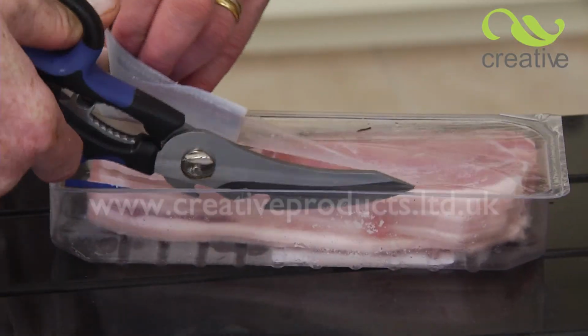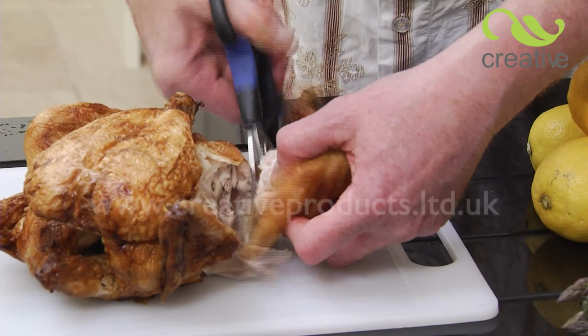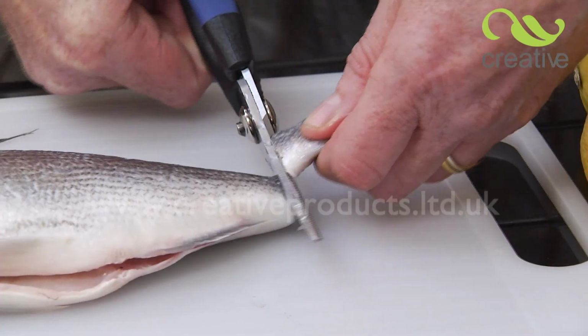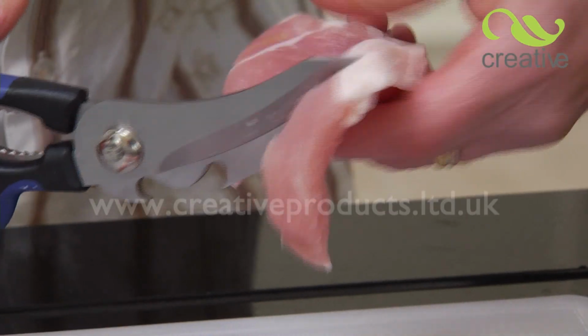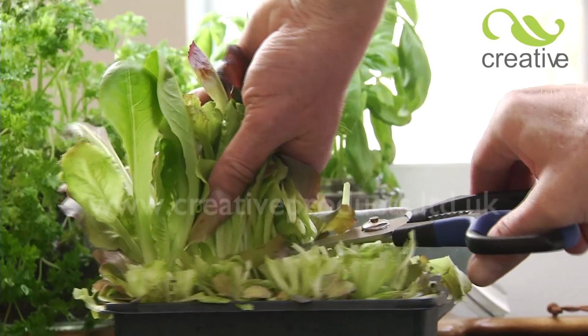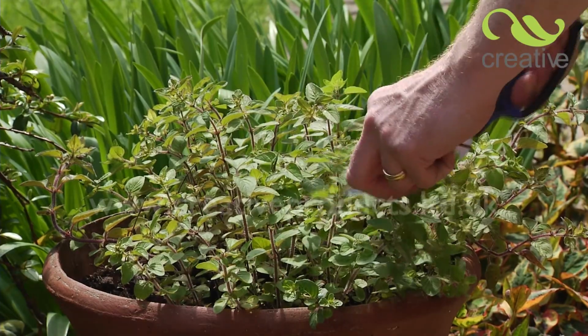A must-have in any kitchen, Rhino Scissors cut through meats, fish and poultry with ease. Strong enough to cut through bone, they make trimming chicken easy. Great for fish prep too. No chef should be without them. These super sharp scissors slice through meats such as bacon in no time. It's so easy. Trimming herbs or even veg. You name it, Rhino Scissors can do it all.